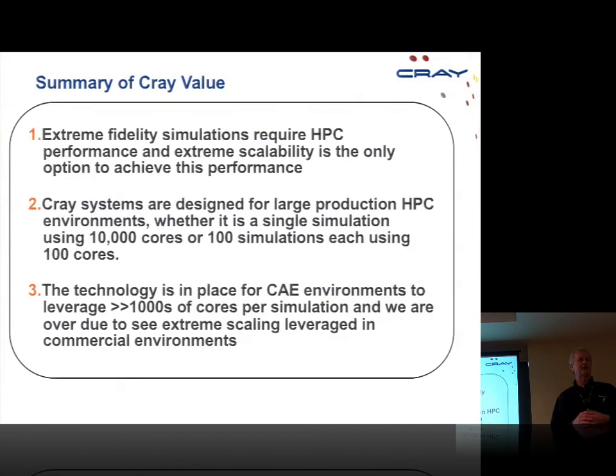So running your crash simulations not 32-way parallel, but 320-way parallel is ready to go right now as far as I'm concerned. So instead of waiting, I don't know what the right number to throw out here is, but 30 hours for a simulation, you can get it back the same day, with multiple jobs in the same day.